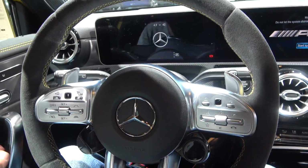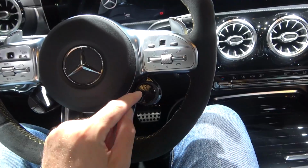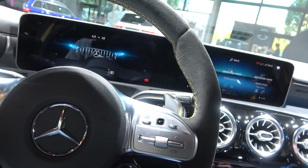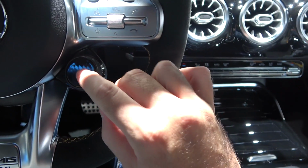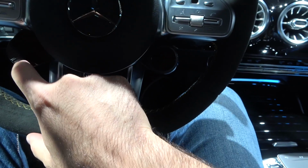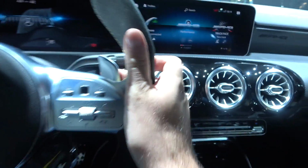Okay, now we have a perfect position. So look at the steering wheel. You do have different driving modes on this one. Unfortunately, since the key is not in the car, we don't have the look here, but this is actually the small screen that you have, and you can choose between various driving modes. And then here you also have some buttons for the dampers, I believe, and the exhaust.